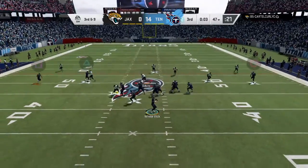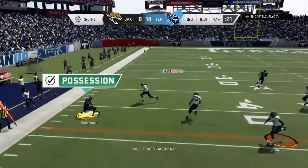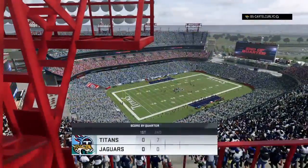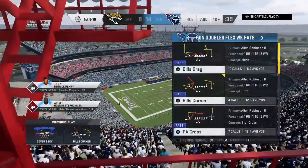They'll look to throw. He finds Robinson. 3 quarters have come and gone. We'll return with more after this.